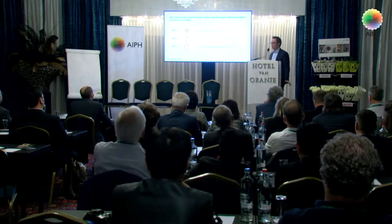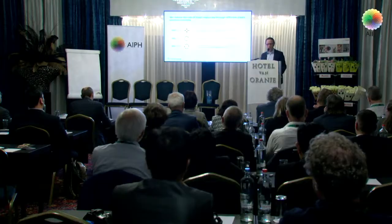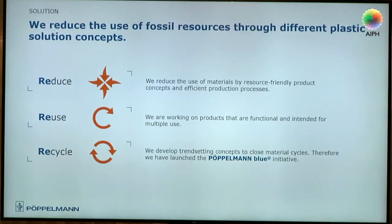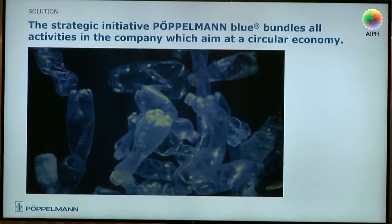So avoid plastic where possible. Reduce the use of plastic. We talked about thermoforming and injection molding, for example. We do injection molded pots as well, and there's functionality of injection molding which is needed in certain cases, so you can't always change to thermoformed products, so it's a question of functionality. Reuse, we are working on products here in all our divisions right now, and recycle, of course. Talked about PIR and PCR, and the new thing being part of this recycle solution is our Pöppelmann Blue initiative. This initiative is a company-wide initiative.